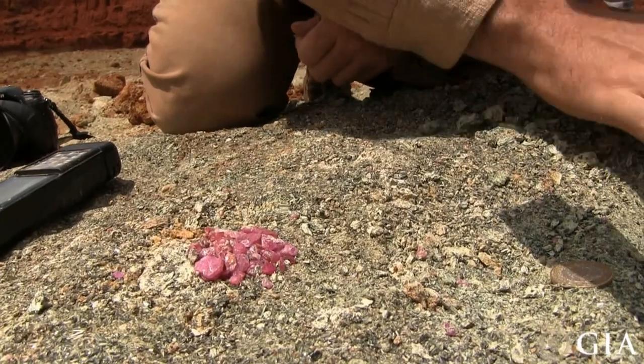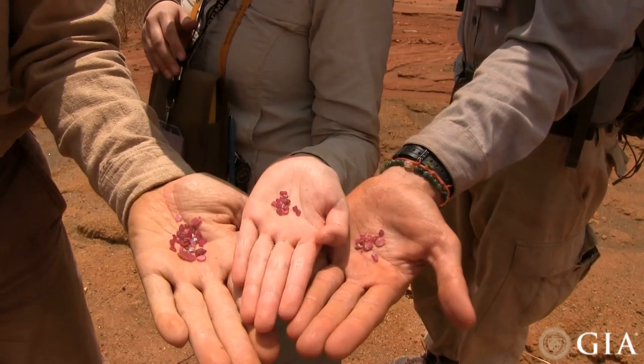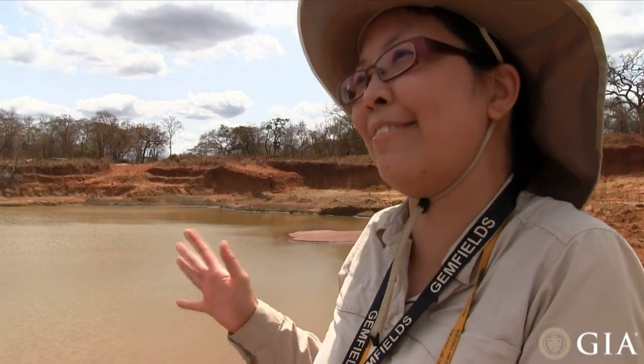I have never seen any place where you have this combination of quantity, nice color and nice clarity. It's very exciting, Andy. This is my first time to find some rubies from the ground and I dug it by myself.